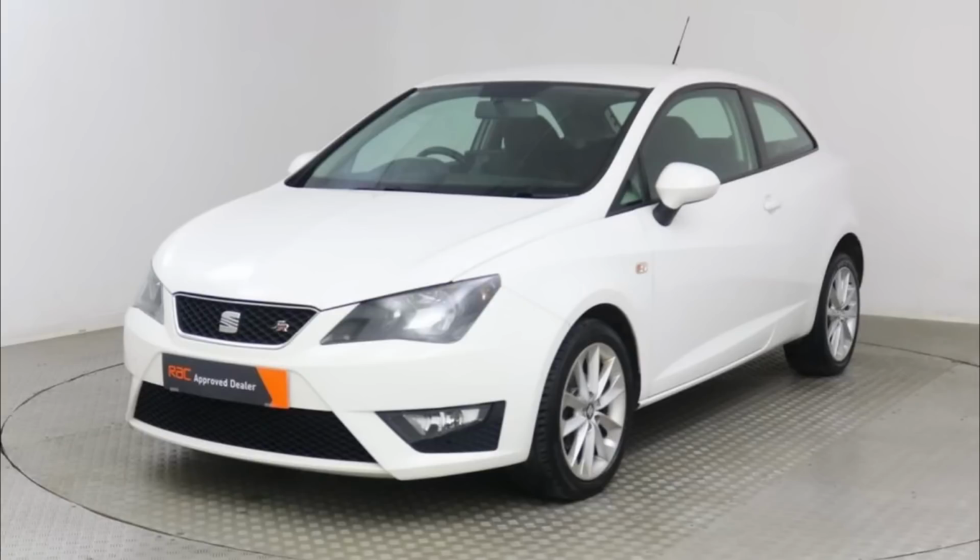Number 7 on our list, a popular car, which unfortunately I just do not get enough of, is the Seat Ibiza. Now, the Seat Ibiza we're talking about here is the shape from sort of 2008 plate all the way up to 2014. We stock ones around 59, 12, 13 plate. As soon as I get a Seat Ibiza in, they fly out.